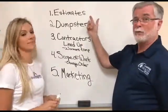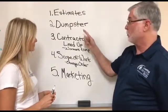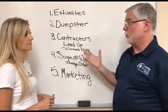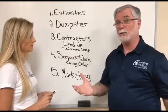Make sure you have your estimates before closing. Make sure you've got your dumpster ordered and ready for delivery the day after closing. Make sure you've worked things out with your contractors in advance. Don't start shopping for contractors the day after you close. That could add 30 days of non-productive time.